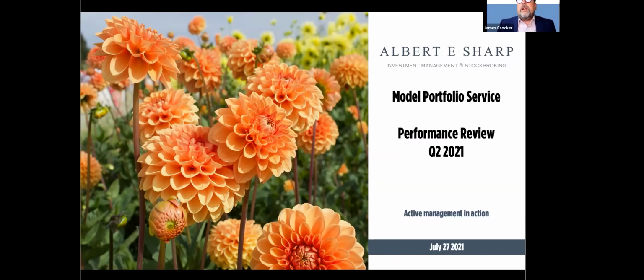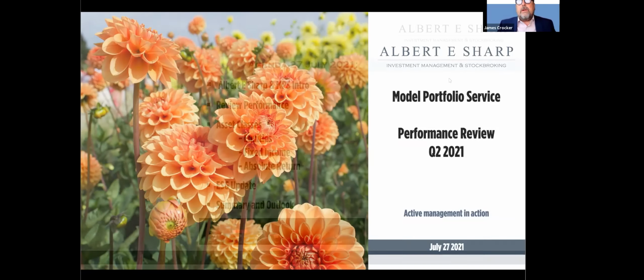So today we're going to go through the review of the performance of the suite of model portfolios. We're going to dive down into each asset class. We're going to look at what the main stories have been, see how we've been positioned and look at the funds that we own. We're going to have a quick look at ESG and then a bit of a summary and an outlook.